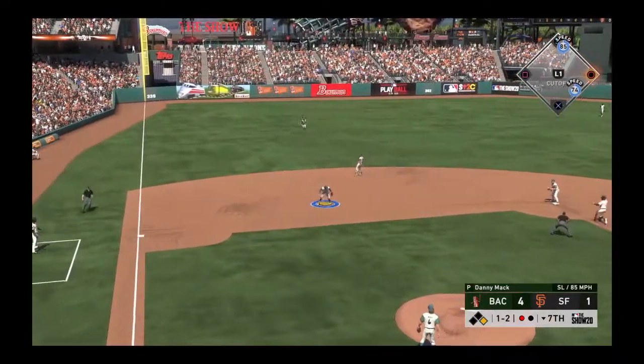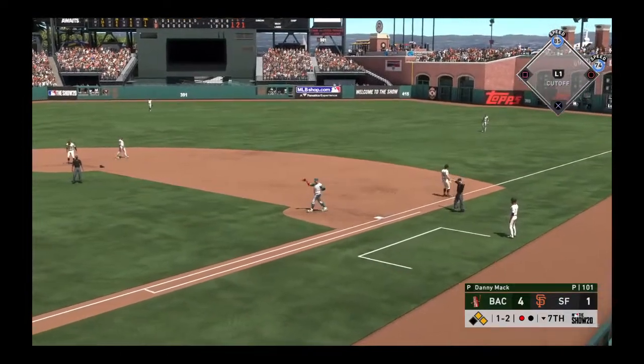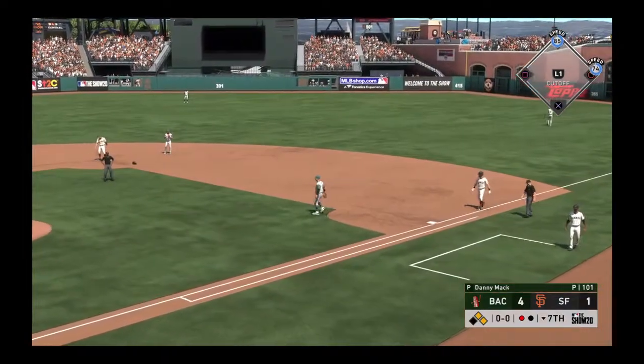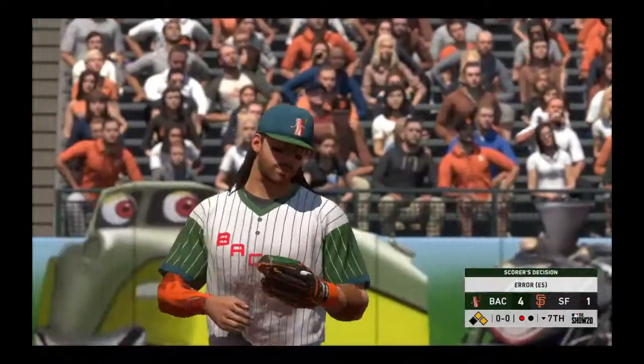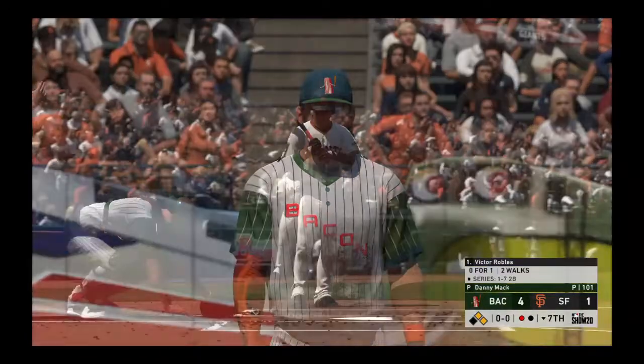Oh, and it eats him up a bit. And the recovery won't be in time as he'll beat the throw to first. So you can mark that one down as an E5, and I bet he'd like to have that one over.